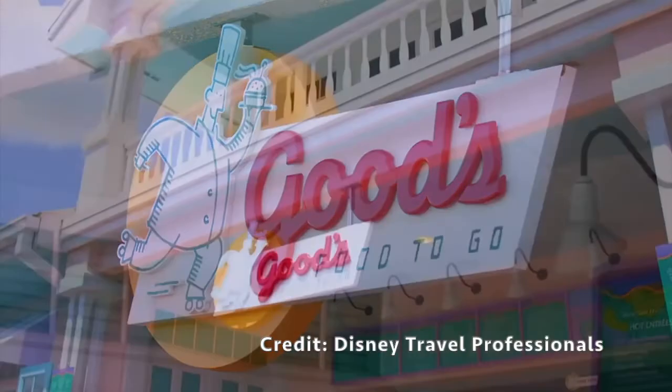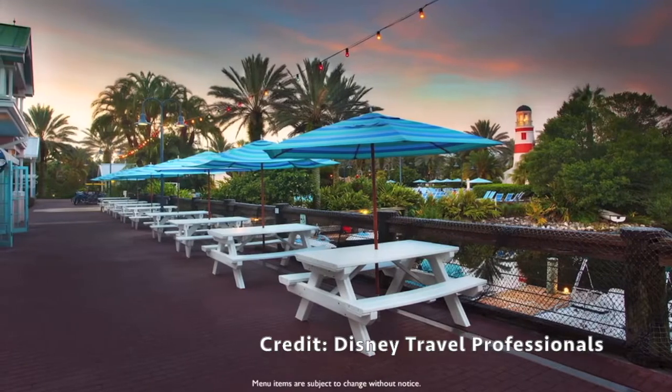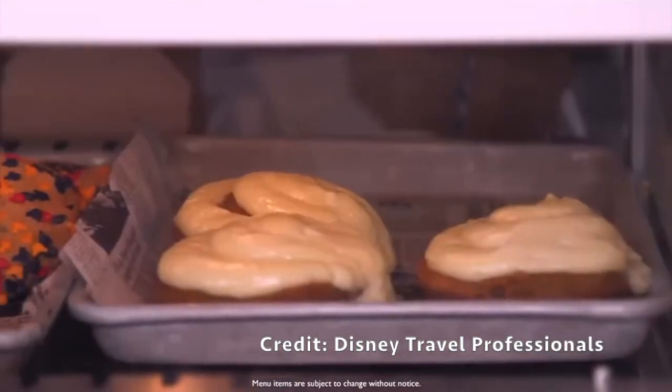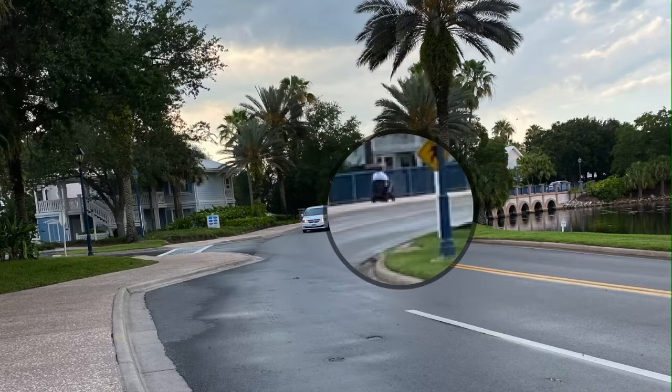There's also a quick service location called Goods Foods to Go, where you can pick up mobile orders from Olivia's along with snacks, drinks, and desserts. And don't forget about the Joffrey's iced coffee they have there. We would often mobile order breakfast, and I would wheel over there to pick it up while Brooke was still getting ready in the room.